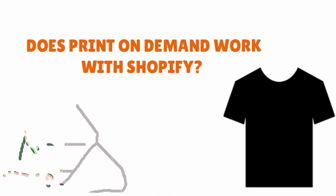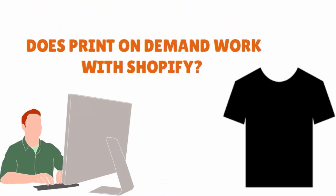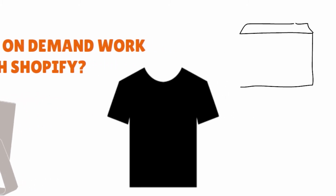With print on demand, you create a pricing plan with a supplier who customizes white label products for you, like bags and hats. It's a great way for online businesses to add something unique to their sales strategy. You're trying to differentiate yourself from competitors. You try to stand out in the marketplace, right?